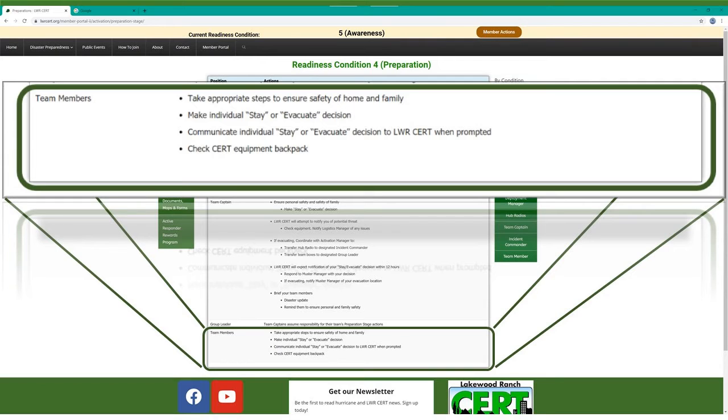And of course, you can be looking at the CERT backpack that you have, making sure that everything is in good order there. So that's one illustration for the type of actions that you as a team member could be undertaking under readiness condition 4.